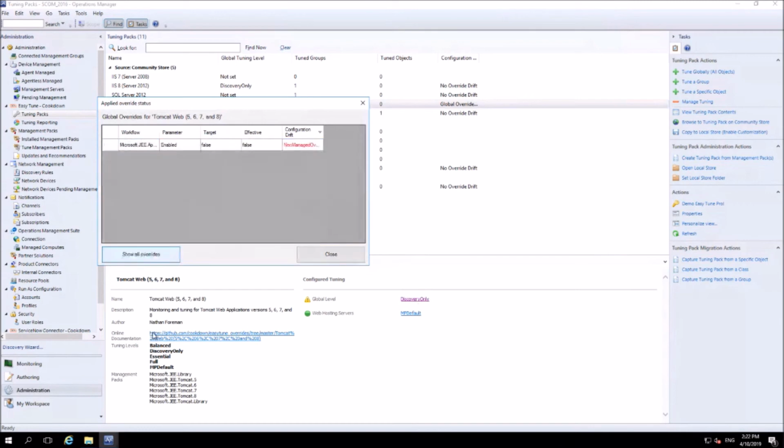There's a button at the bottom, show me only values with drift. So this guy has been overridden. Okay, interesting. In this case, rather than the value being incorrect, you can see the target value and the effective value are exactly the same. That's perfect. The value is the same, but not managed override. So what this means is that while the effective monitoring is correct, the place in which this override is stored is not managed by EasyTune, which means it's possible that it could drift more easily.